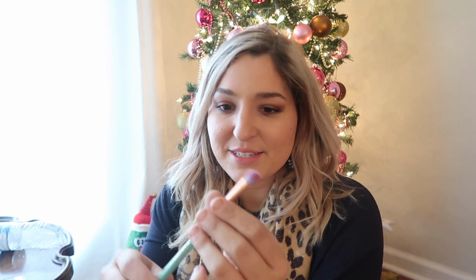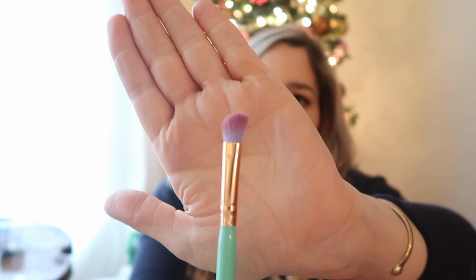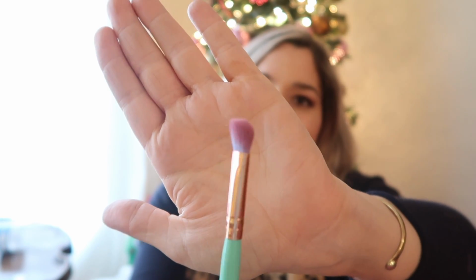My favorite one so far has been this B04, which is like a fluffy angled blending brush, and I think this is the best brush that I've had. I don't have any other brushes like it. I love it because you can do more defined blending and it can just help you create the shape that you need. So that's one of the standouts of this to me, but really all of them are a standout, and you get 10 brushes in this set.